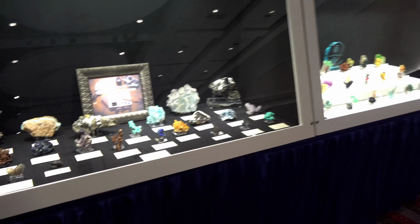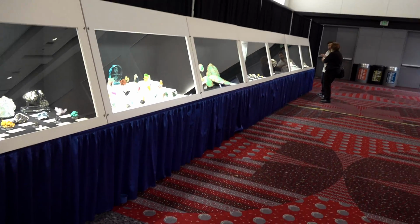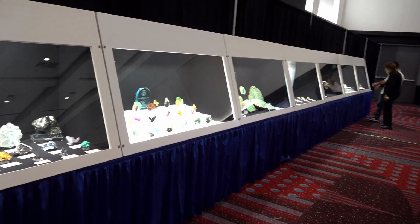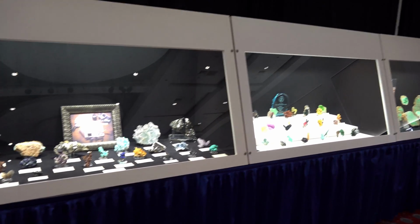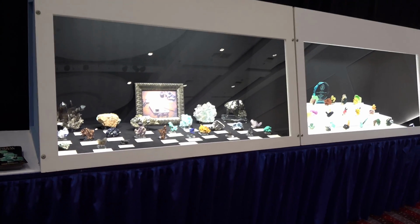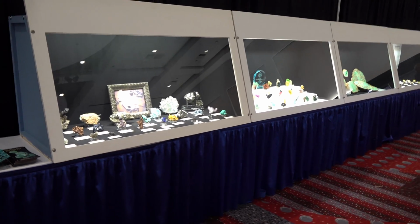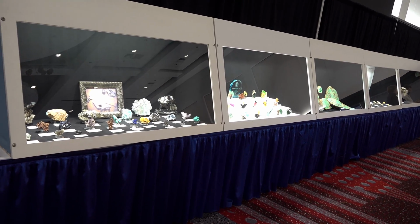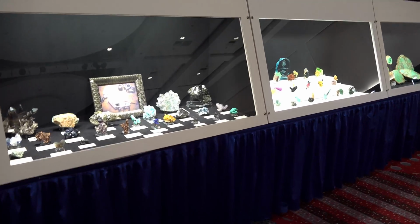Last but not least, we have this row here of display cabinets, not for sale. These are museums and donations from various charities, museums, private collectors. And this year I've noticed this show's a lot smaller. There's a big jewelry section across the way, which I'm not going to film because people get kind of weird. I get yelled at when I do that. So I'm not going to go in there and bug them.